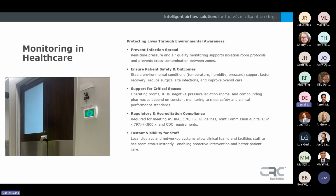Same when we talk about it inside healthcare, right? Inside of healthcare, a big thing we do is increase the awareness of what's happening inside these spaces and what we can do from a monitoring and control side, longevity, so that we can prevent infection spread or ensure occupancy and safety inside the space, regulatory compliance, all the things that are required for us to maintain these spaces.